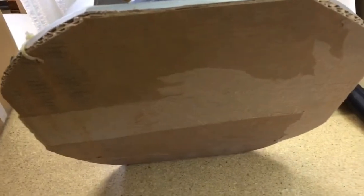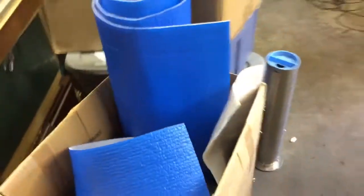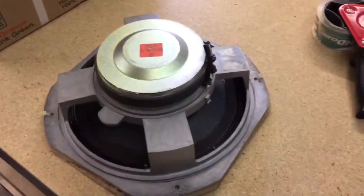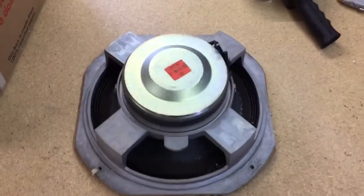I like to attach this piece of cardboard. It protects the paper cone, and then I cover it with this great material that I find at the Ford dealer. They bring it out in big sheets. I just roll it up, cut it up, and it comes in very handy for packing speakers, amplifiers, anything that's fairly fragile. You can wrap it right up in it, and then if you line the box with styrofoam, you've got a pretty good secure shipping box.